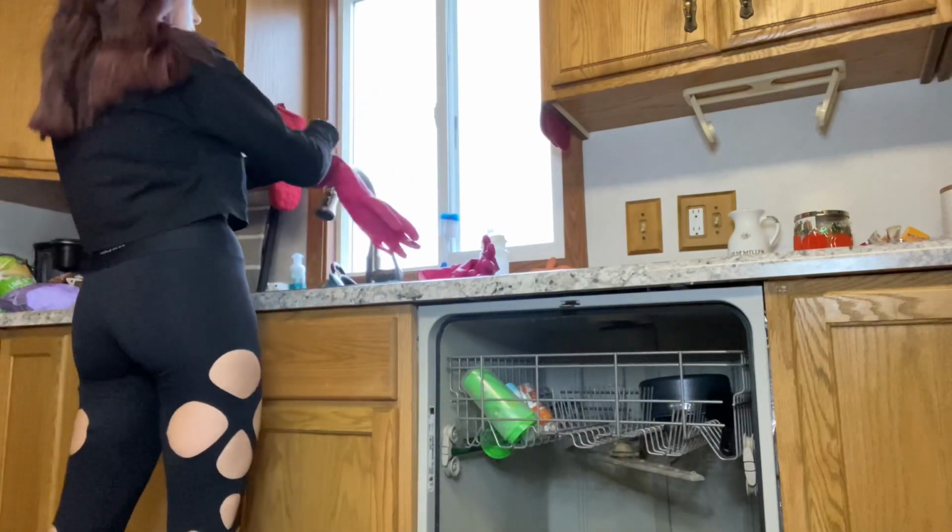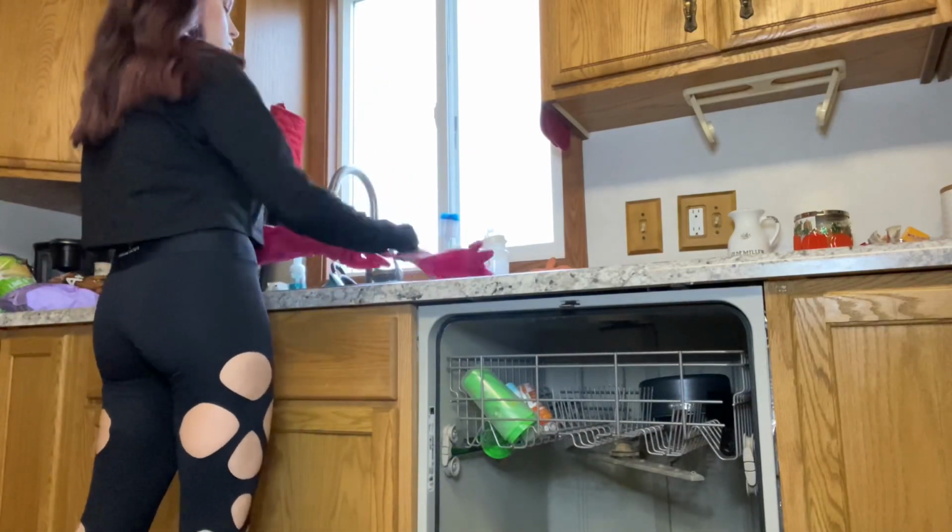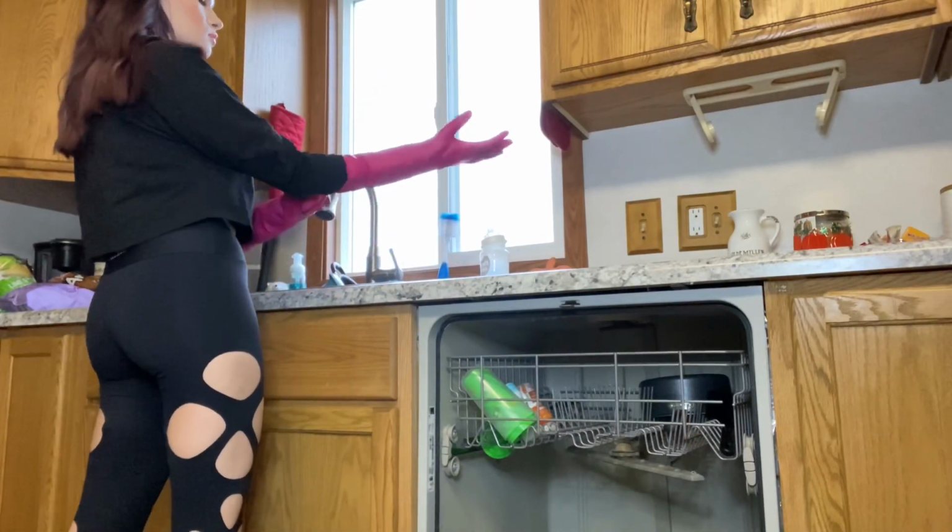Starting off by cleaning my kitchen, I like to get the sink all cleared with all the dishes, so I'm going to be loading up the dishwasher.